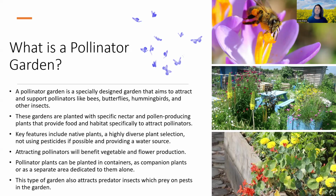Of course, you want a diverse plant selection, and we'll dive into the whys and the hows, and then not using pesticides, even organics if you can get away with it. If you're going to use some type of pesticides or organics, then you want to make sure that those are used at the correct times, because there are a lot of organic pesticides out there that you think are safe, but they're actually not. They're going to kill the pollinators just like the bad bugs. So you have to be real careful about what time you use those pesticides, and we'll talk about that.